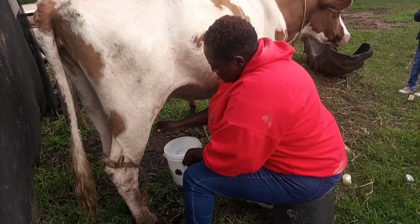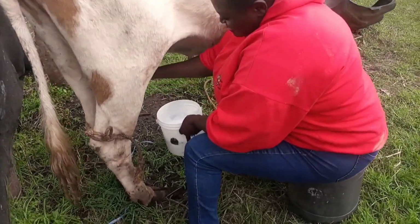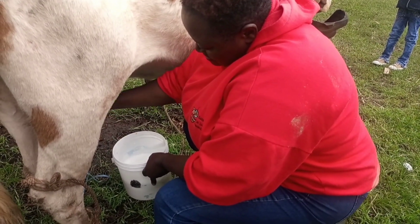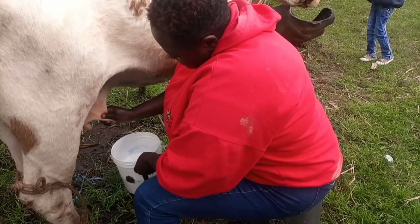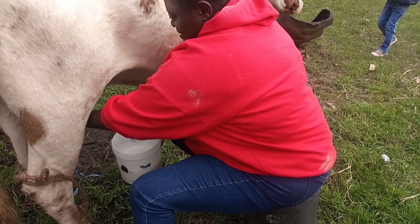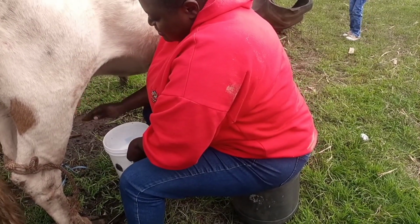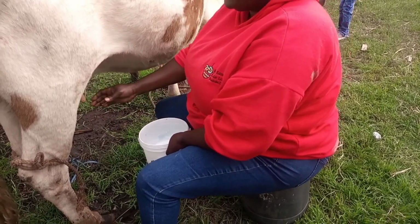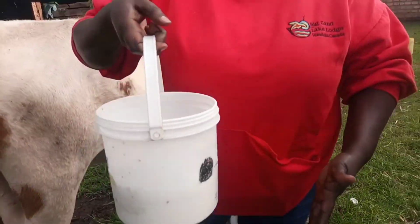I'm done milking. I have to check if I've left some milk. The reason why you have to check all the milk is that there are some diseases which come with the milk, like mastitis, which causes the milk to have some blood stains, and it's not good for the animal. So when you check that you have milked everything, then it's okay. For example, now I can see it's around 2 liters in the evening. So during the morning hours, you milk around 3 liters. And I'm done. I'm supposed to do this for the next 1 month.